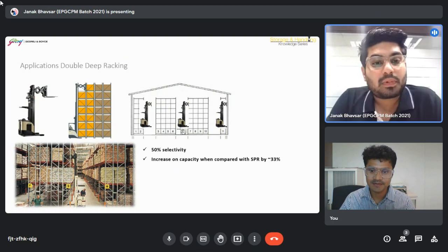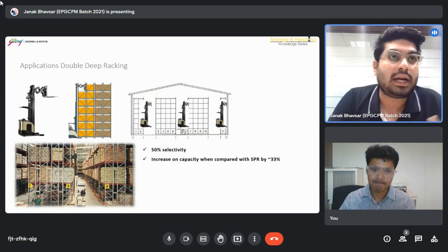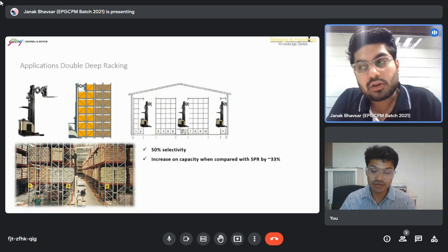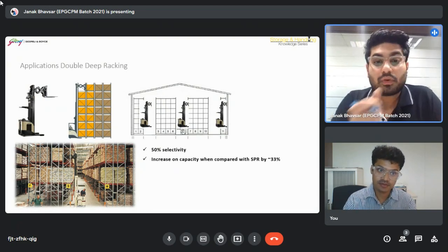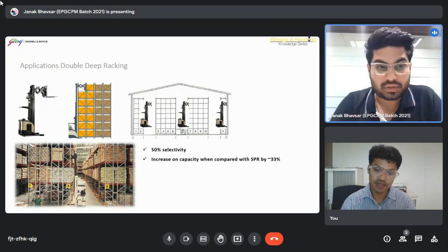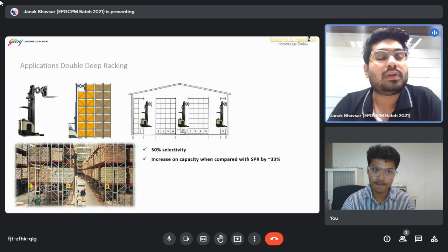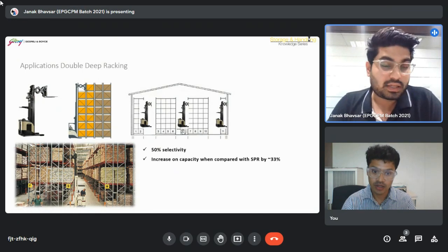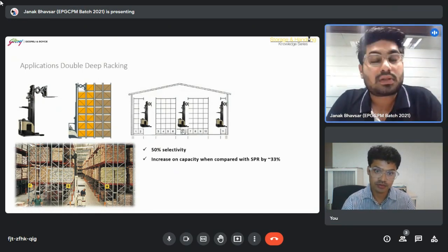This type of double deep racking system can get you almost 30-33% more pallets than a standard SPRS system. So let's say you are getting 100,000 pallet positions, with this sort of system you right away get 130,000 pallet positions. So if your aim is to increase pallet positions as much as possible, many 3PL companies charge rent based on the pallet position, then this sort of system works best for you.